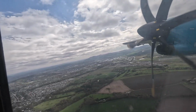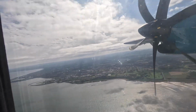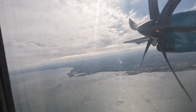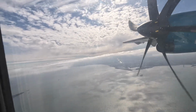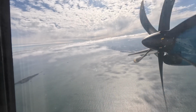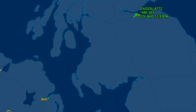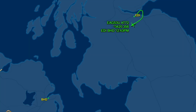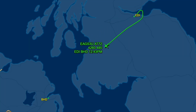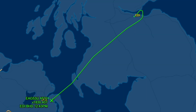After takeoff, we made a fairly standard traffic pattern over the North Sea, setting up a southwesterly course for Belfast. Flight time today is 45 minutes, covering a distance of 185 miles or 298 kilometers, cruising at 14,000 feet.